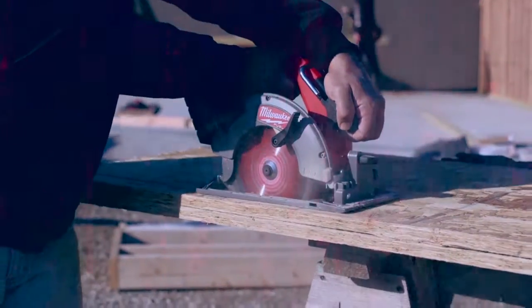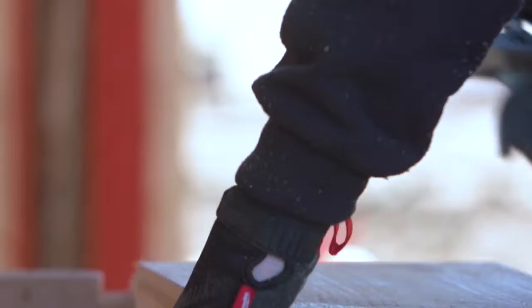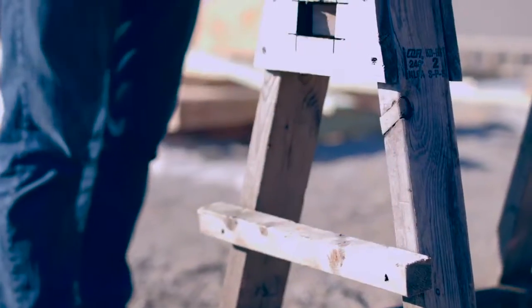Well, you're not going to beat the power and the mobility of it. Definitely is the game changer. Grab the saw and cut and go. I mean, you can't beat it.